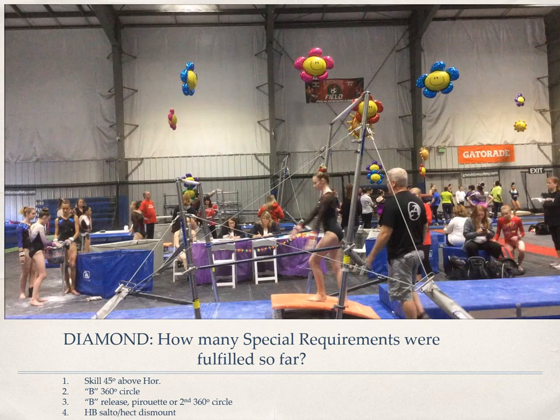Okay, here's a little clip from a diamond routine, and I want you to tell me how many special requirements you have seen that were fulfilled so far in the routine. Note that she needs a 45 degree above horizontal skill. She needs a 360 B circle. She needs another B that's either a release or a pirouette or a second circle. And she needs to dismount off the high bar with a salto or a hecht. So let's see how many special requirements you see here.